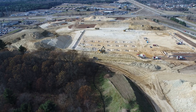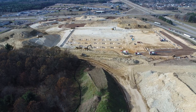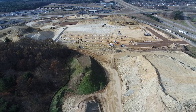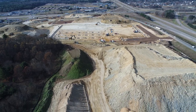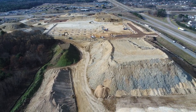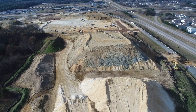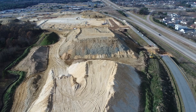Oh, now we got another cement truck there. So that makes four of them. Just the cost in cement alone. Boy, I'm glad I'm not paying that bill. Now we'll back her up a little bit. And we'll start bringing it down.